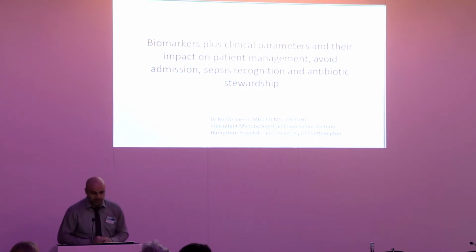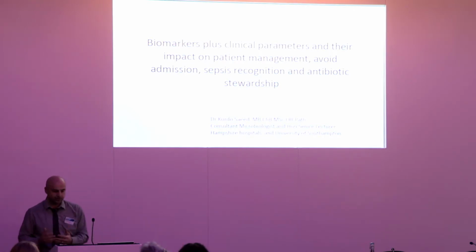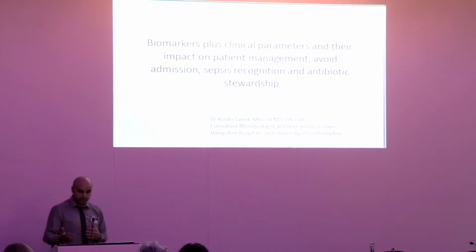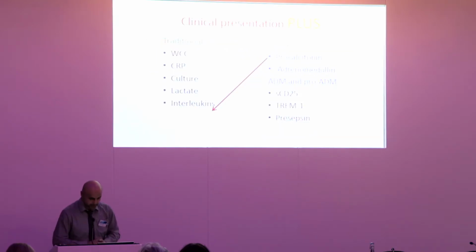Okay. So the title of the presentation is Biomarkers: an integration of biomarkers into antibiotic stewardship programmes or decision-making, whether to admit patients or avoid admission, and hopefully have an idea about the prognosis of patients when they attend hospitals. I'm a clinical microbiologist by background. I work in Hampshire Hospitals NHS Foundation Trust, and I also teach at the university.